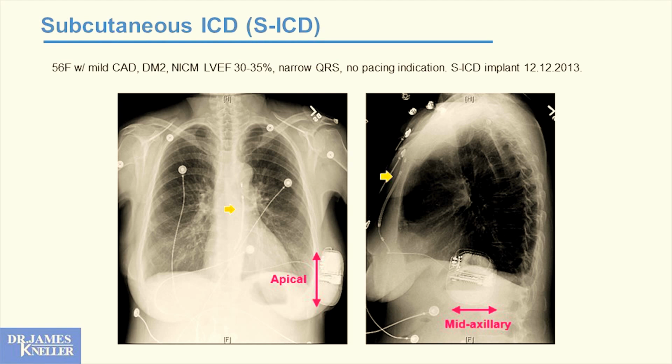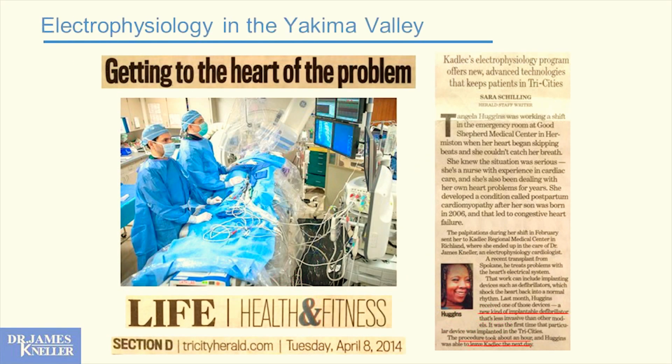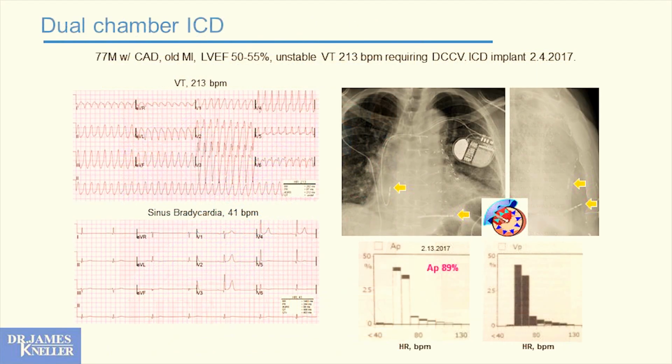They work very well in somebody who just needs defibrillator protection. Presently, that's a Boston Scientific product. Medtronic has one on the way, and so other companies are getting involved. This was the topic of an article that got published in the Tri-Cities Herald, where we implanted the subcutaneous defibrillator in this patient, Angela Huggins, who was a young woman in her 30s, postpartum cardiomyopathy, resistant to medical therapy, chronically depressed ejection fraction. We wanted all of the hardware outside of the heart and vasculature, and she received a subcutaneous ICD. So for those young patients where we want to preserve as long as possible, that's a great device.